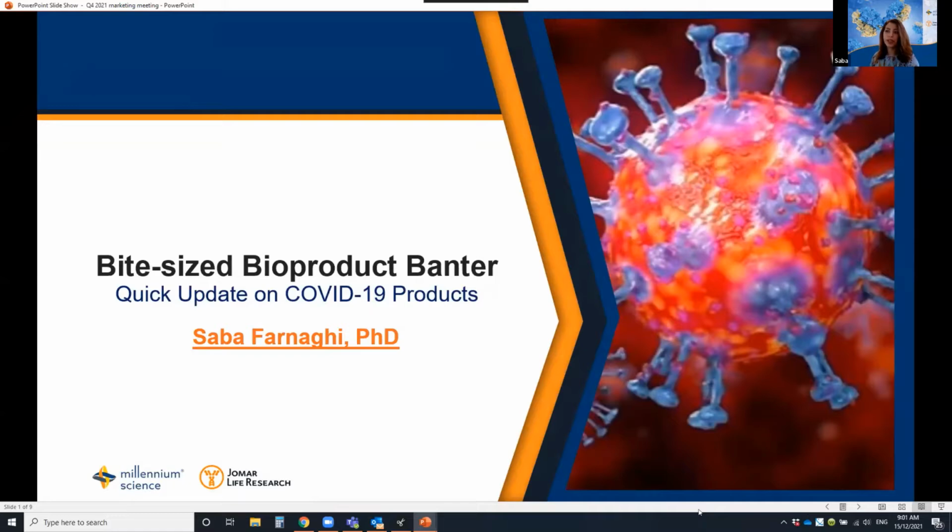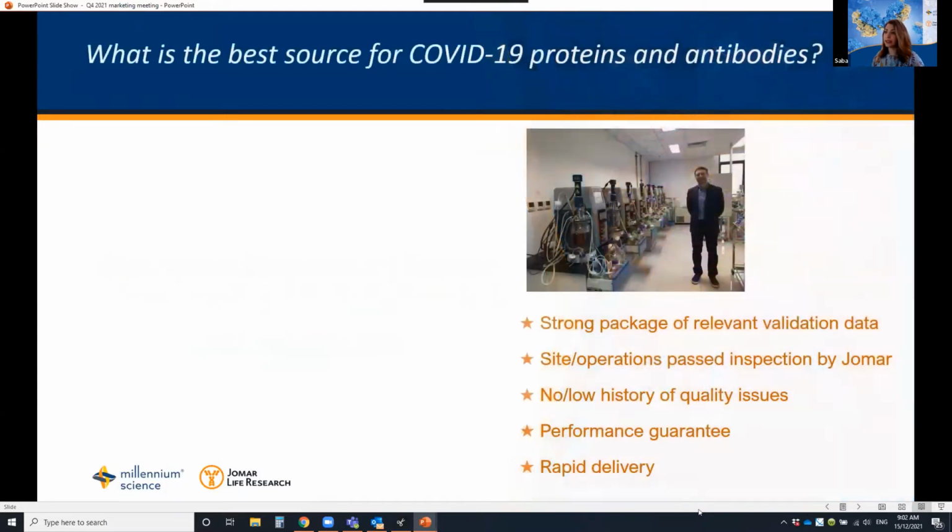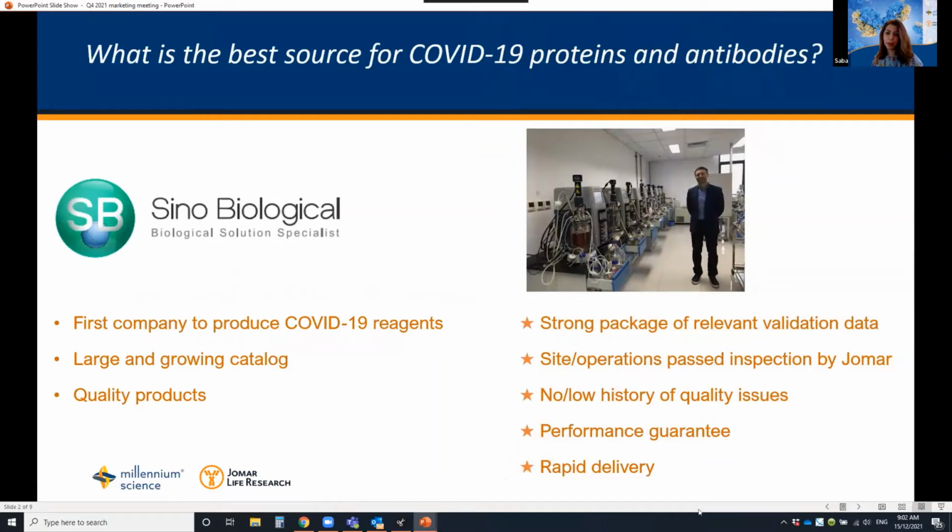Today we are quickly going through the update on COVID-19 products, specifically antibodies and proteins. So when you're thinking about COVID research, what are the best sources of COVID research proteins and antibodies?